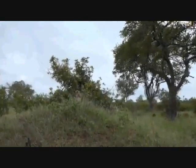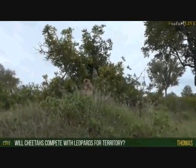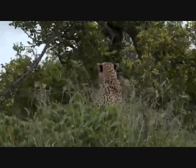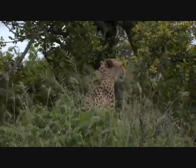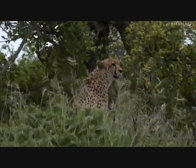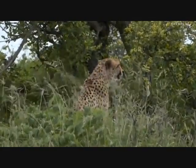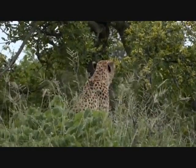Well, Thomas, you'd like to know whether cheetahs would compete for territory with a leopard. At all costs, no. Leopards will actually kill cheetah, and there's quite a few recorded cases of cheetah being dragged up into trees by a leopard after they've been killed. So a cheetah tries to avoid a leopard as much as possible. It's not to say that their territories don't overlap, though. So you will find cheetah and leopard occurring in the exact same area, but they definitely will not compete for territory. You'll find a cheetah will try and get away from a leopard as much as possible.